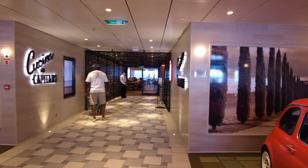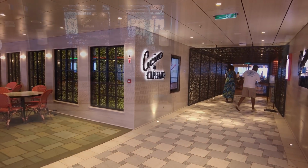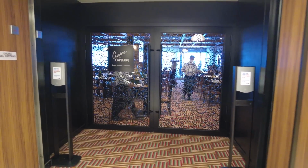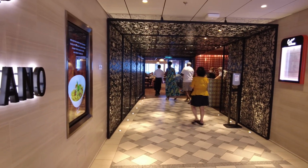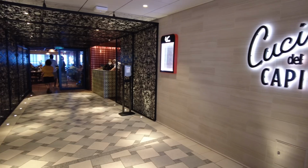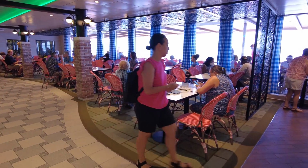The first you come to is Cucina del Capitano. This is usually an additional charge, but right now it is also free. It's an Italian restaurant that's open for lunch and dinner. The menu is not the same at lunch and dinner, so make sure you have a look and see which one you would prefer. The menu is inspired by Italian captains and officers and their childhood dishes. This is a fun restaurant to check out, especially while it is free.